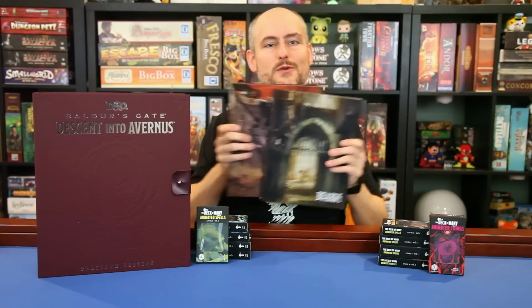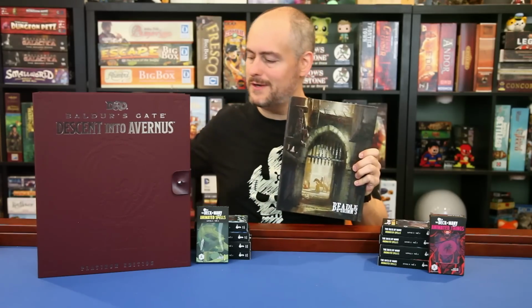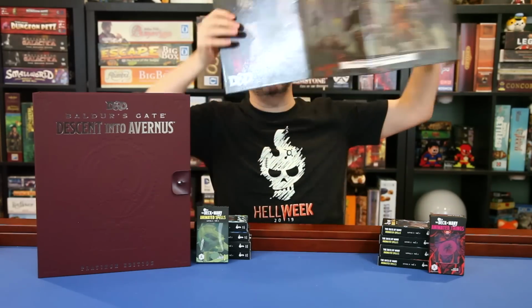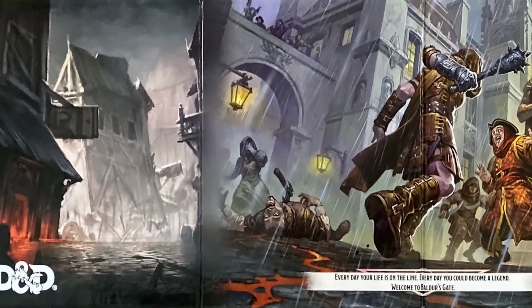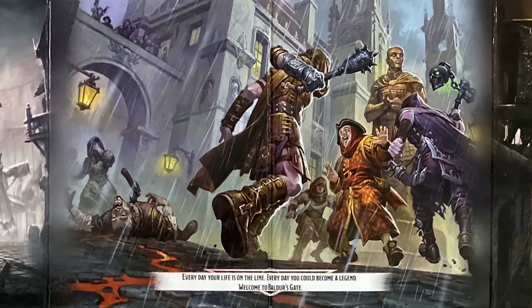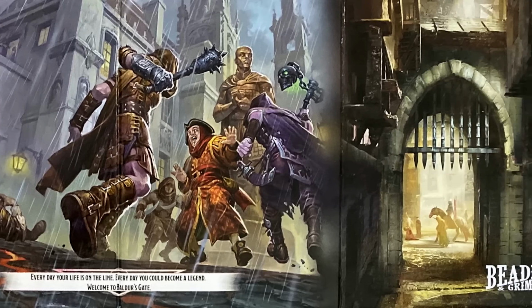This edition is the first one to come with 2 custom DM screens. Both are oriented vertically, providing a taller rather than wider screen. First, we have a DM screen for running adventures in Baldur's Gate. On the player side, we have a piece of art from the appendix of the Descent into Avernus adventure, flanked by 2 pieces of pre-existing D&D art.